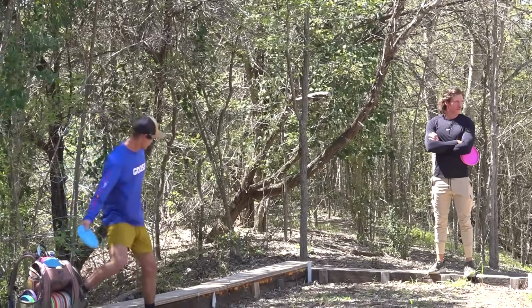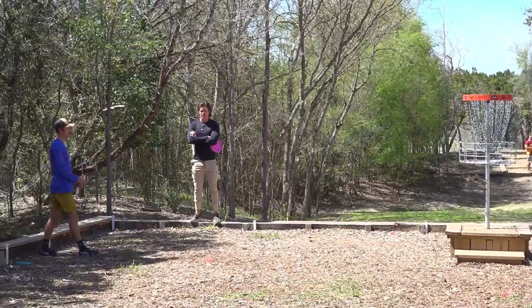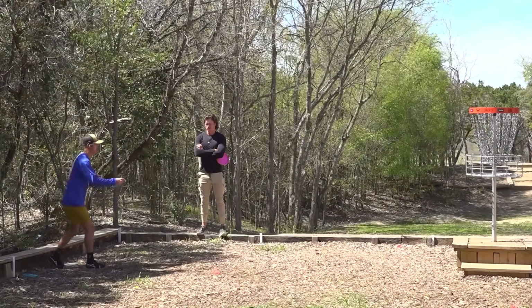Let me see if I can make my birdie. Again, the railroad ties is the edge of the OB, so you can kind of slide it into them. And for a shot this tough, I like that. Yeah. I think that's a good way of doing it.